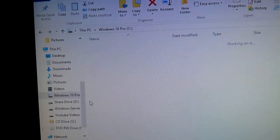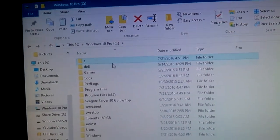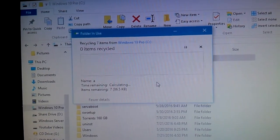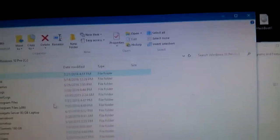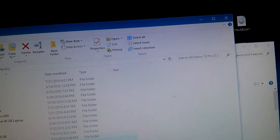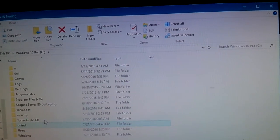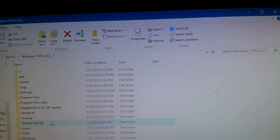Lines. I think we might have been hacked. Oh my god. It's open in another program. Oh my freaking god. You're kidding, right? You're kidding. Uninstall for what? Chrome HTML. It says Google Chrome. It's not. This is not Google Chrome.